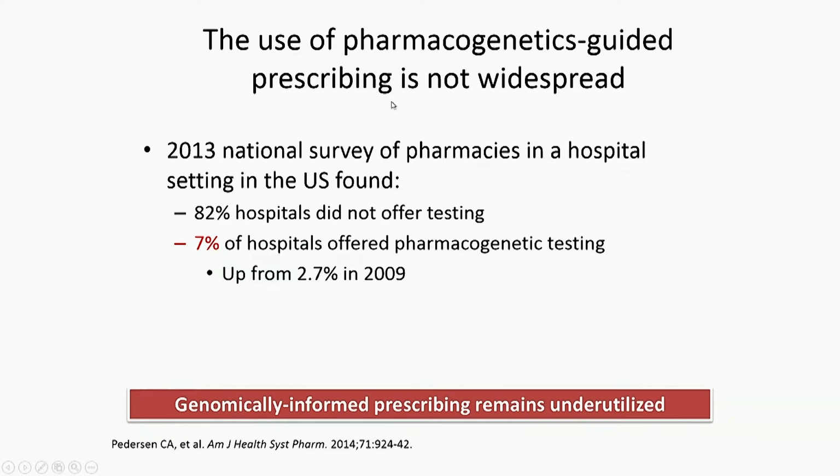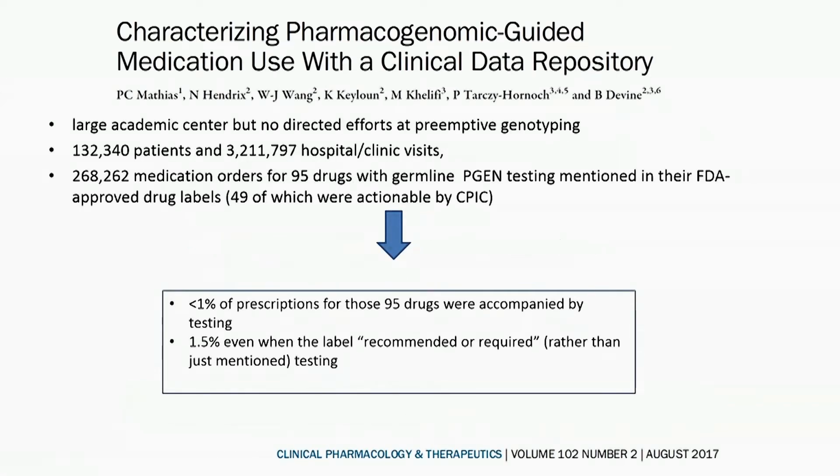So you can see that genomically informed prescribing, even in the hospital setting, which probably is more advanced than the outpatient setting, remains underutilized. Another piece of evidence showing the low uptake of the clinical use of pharmacogenomic tests is provided in this summary from a large academic medical center. These were medical centers associated with the University of Washington in Seattle. It was a setting in which there weren't any directed efforts at preemptive genotyping for pharmacogenetic tests. It involved over 130,000 patients and over 3 million hospital or clinic visits. And they looked at medication orders for 95 drugs that had germline pharmacogenetic testing mentioned in their FDA-approved drug labels, about half of which were considered actionable by CPIC. And they found that less than 1% of the prescriptions for those 95 drugs were accompanied by any pharmacogenetic testing.